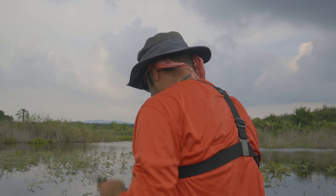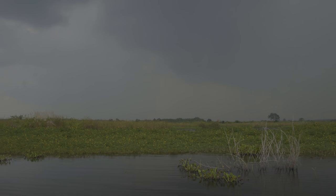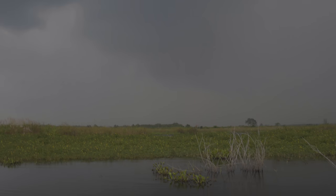Bye-bye, buddy. All right, that's it for the day. We're gonna head up and pack in because that storm is coming really hard. Two fish, still a great day. Any day fishing is a good day, but when you catch something, that's even better.